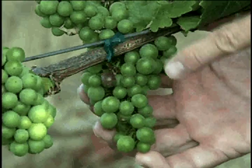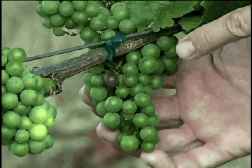Right here you see the very beginning of that color change. Let's continue up the hill and a little closer to ripeness.